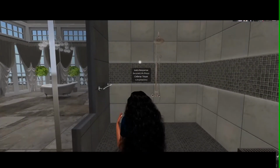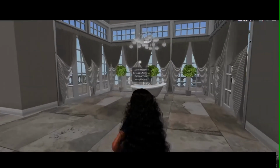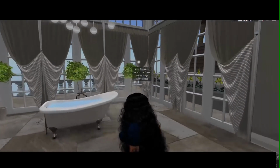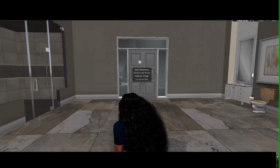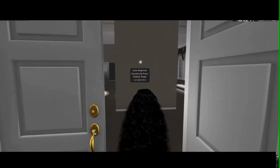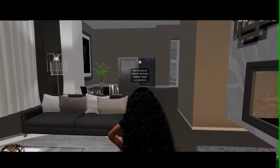Double shower. What? Stunning. Stunning. Of course, these curtains don't open and close, but why would they need to? They really don't need to. Oh, my goodness. It's just gorgeous.